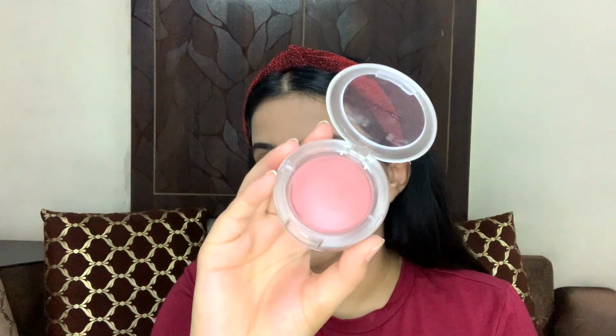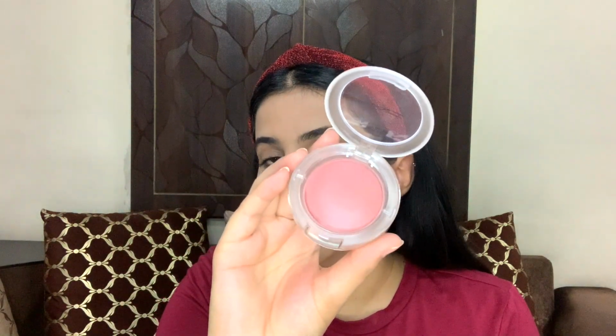I was really excited to try these blushes the moment I saw they launched them here in India because I love cream blushes. I'm obsessed with cream blushes and tints because they are so good and more long lasting than powder blushes. So I really wanted to get my hands on this product and try it out. I'm going to show you how it looks. This comes with a protecting cover, and this is how the blush looks. You see how beautiful this is?